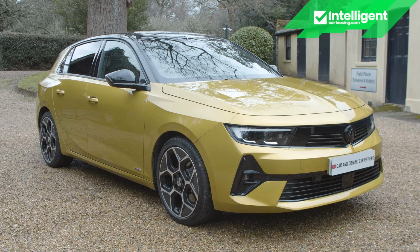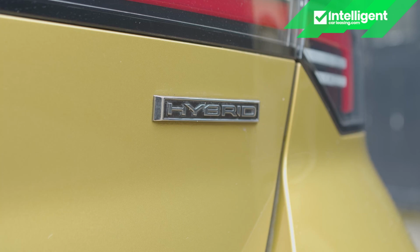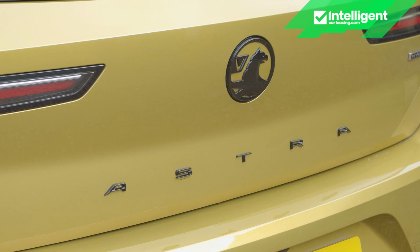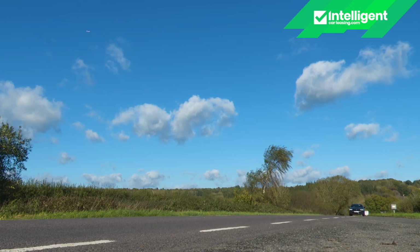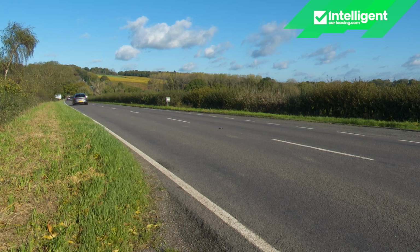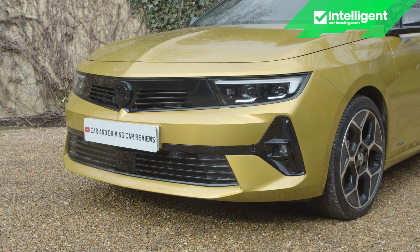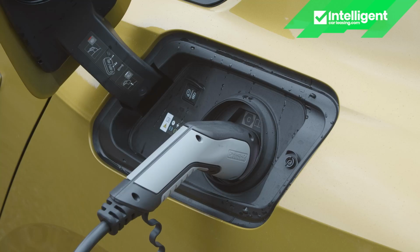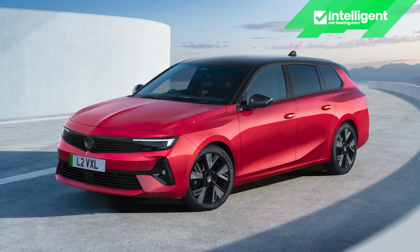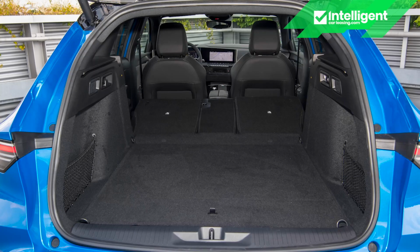Vauxhall's Astra Plug-in Hybrid offers family hatch customers undecided about the switch into full EV motoring an appealing interim option. There's a useful EPA/WLTP rated electric driving range of up to 42 miles, fashionable looks, fast battery replenishment times and an eager petrol engine for longer trips. Plus an estate model option if you want something a whole lot more practical than an SUV.